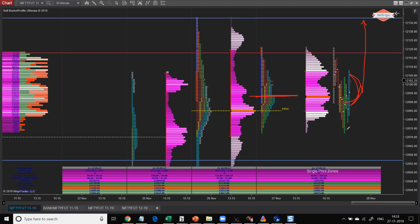So no negative setups at this point of time. Anywhere, I'm not seeing any negative setups. So far it's mostly a sideways to bullish auction that I'm expecting in the remainder of the next 1 hour.